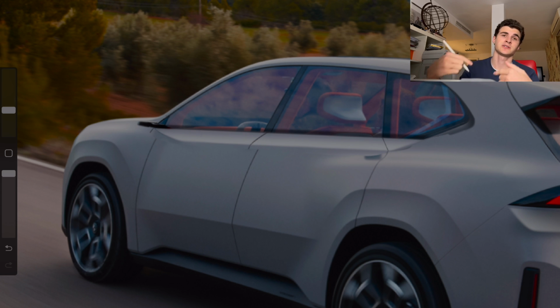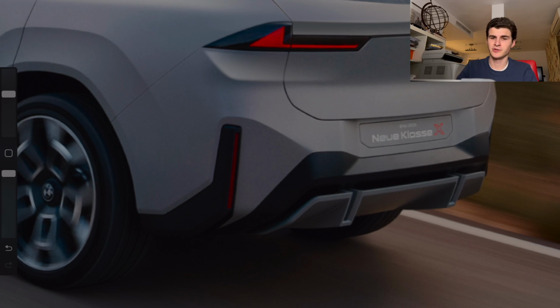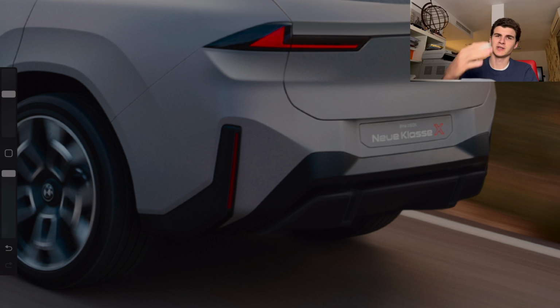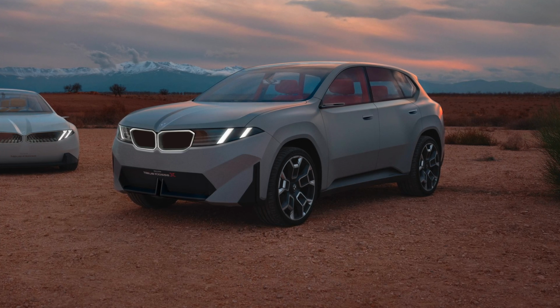Finally, I'm going to replicate the changes that I made of the window frame and the shoulder line to visualize them now on this new rear three-quarter view. And perhaps also tint this minimal diffuser in black, just to make it more consistent with the blacked out splitter from the front end. So, what did you think of the redesign of the Vision Neue Klasse X concept?